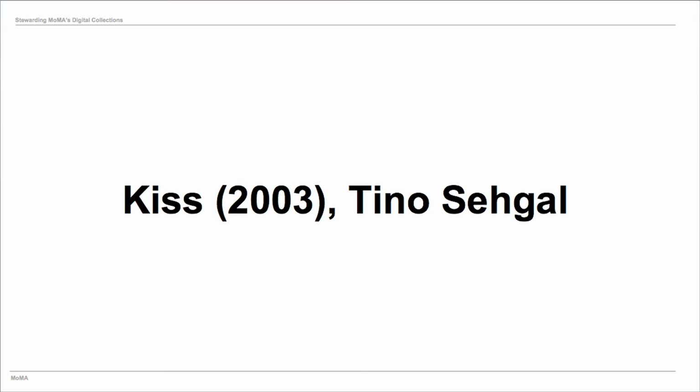Then finally, perhaps the most challenging, we have Tino Sehgal's Kiss, 2003. As you can see, there's a lack of any documentation, and this is for a reason. Tino does not allow the documentation of his performances in any form, not even in the form of a written acquisition agreement between himself and the museum. His acquisitions are always on an oral basis.